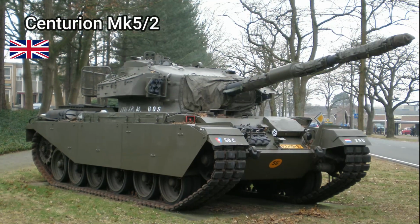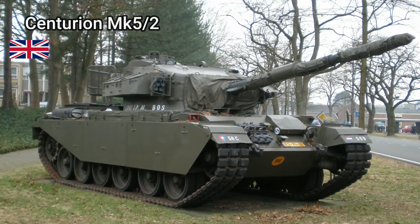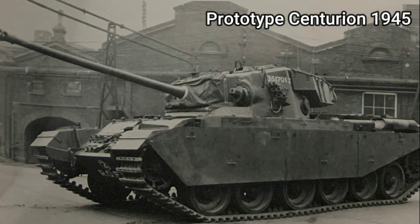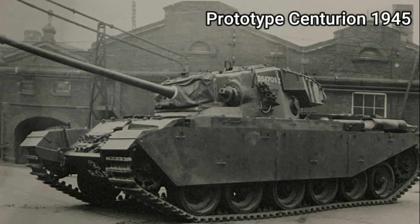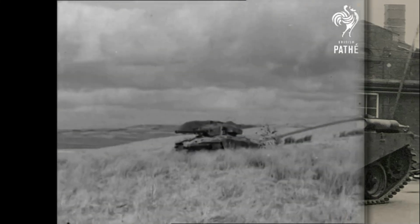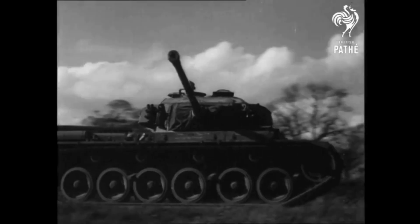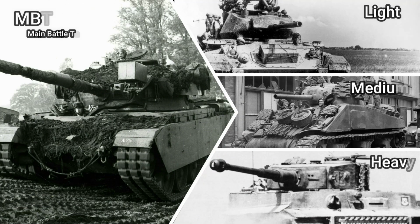Here is the British Centurion Mark 5/2. Originally, the Centurion was built to fight German heavy armor during World War II, but the tank would end up facing Soviet Cold War era tanks instead. As the first MBT, or main battle tank, the Centurion would mix mobility, armor, and firepower into a single vehicle, eliminating the need for tank types like light, medium, and heavy tanks, as they are merged into one vehicle.